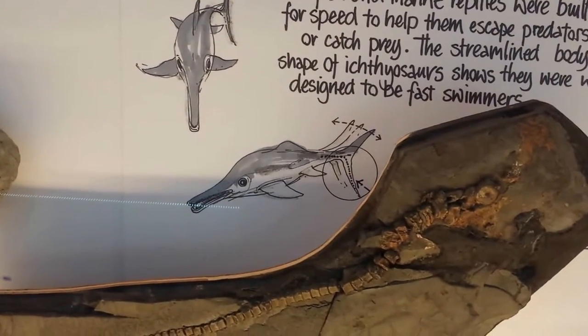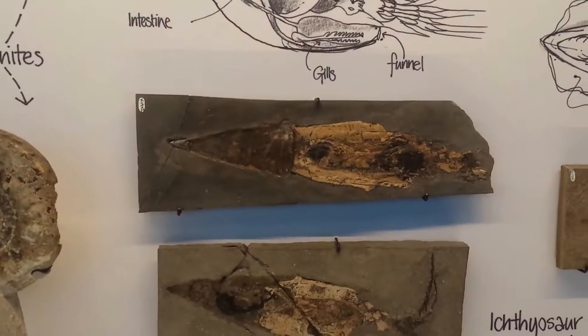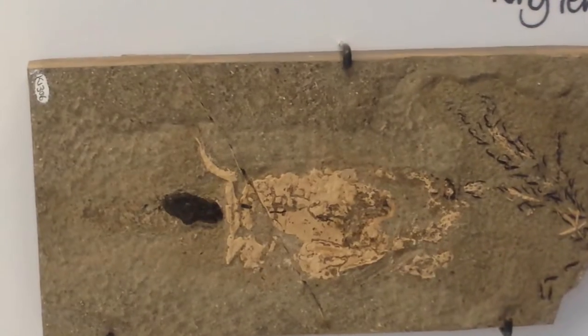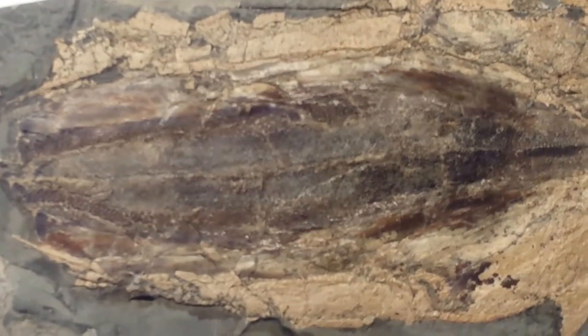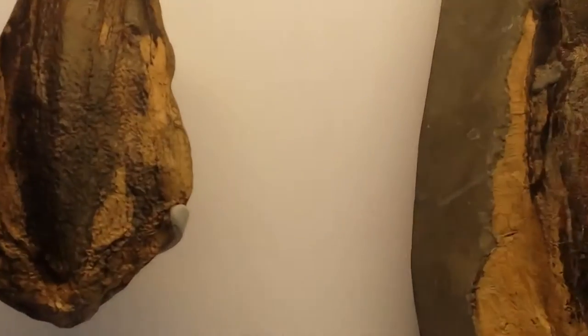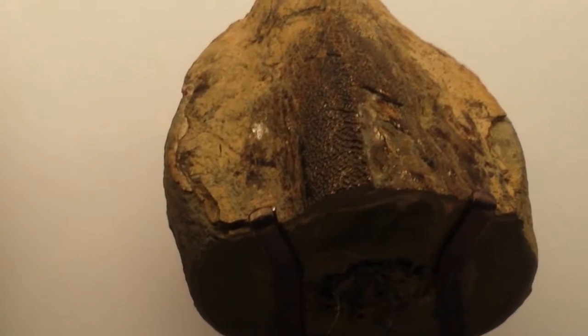Oh, the tail bones and the end bones of an ichthyosaur, with the ink sac preserved. Another one. More squids. Squidward. These are three-dimensional. You can actually see the cross-section of the squid. Beautiful.